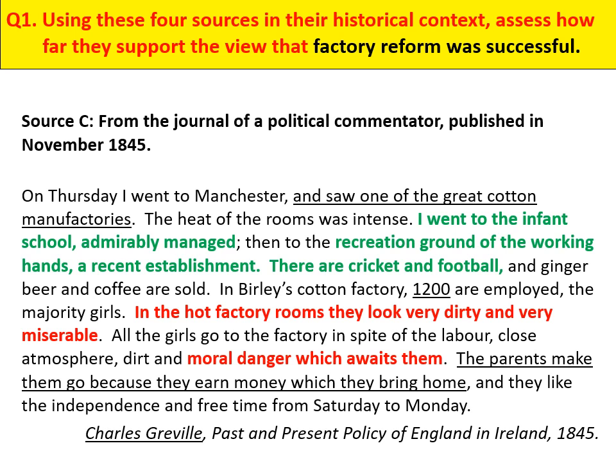And again, the Factory Acts do nothing to specifically stop that. We've got that point we mentioned before underneath the red bit. The parents make them go because they earn money which they bring home. And annoyingly, you can no longer use that as own knowledge. That would be own knowledge if it wasn't mentioned anywhere in the four sources. But because it's mentioned in one of them, you can't then use it in relation to source A or source B and have it count as own knowledge.